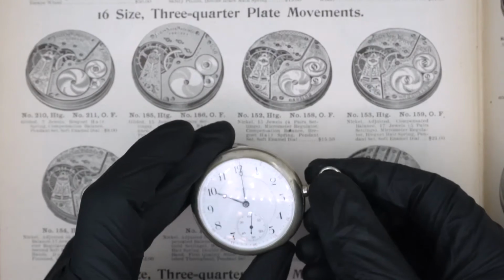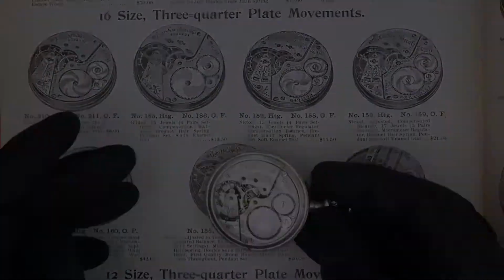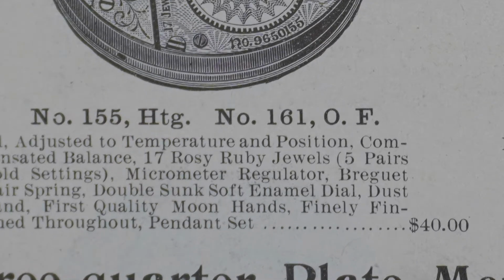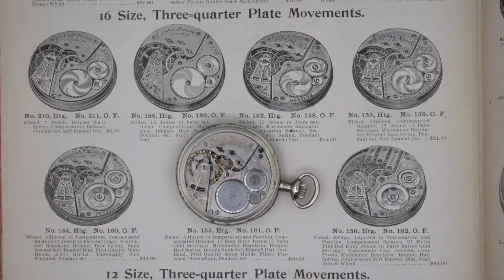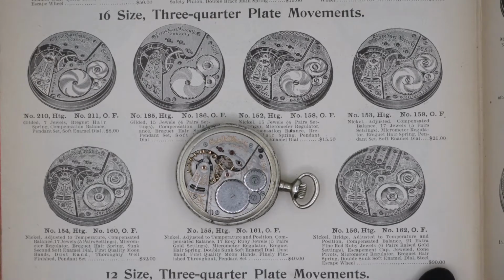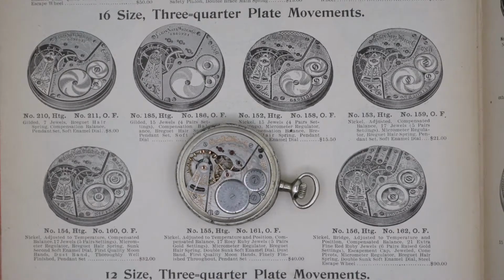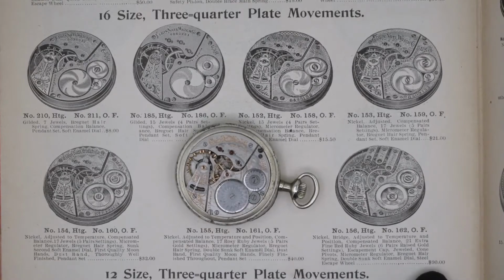And that's how the watch is set. So we see that in this catalog, this movement would have sold for $40 right here. If we compare this to the grade 156 and 162 at $90, the question that we ask ourselves is, well, what would we get for the additional $50 in price?